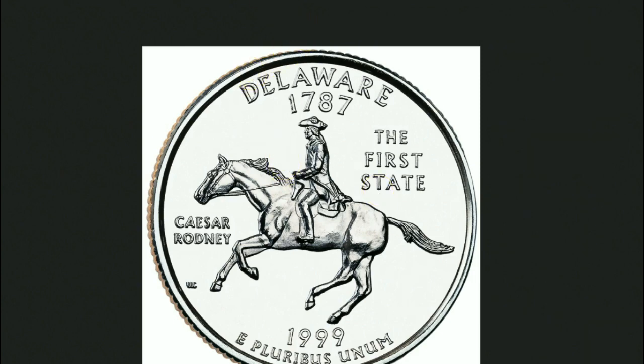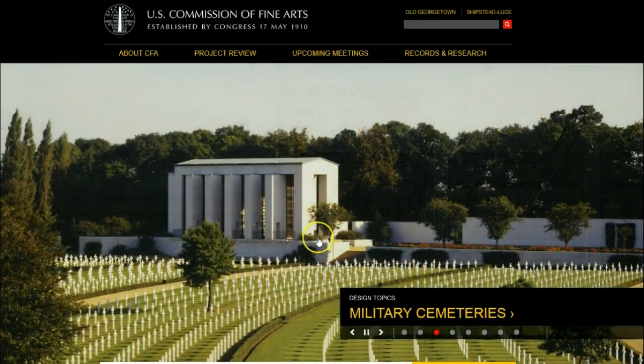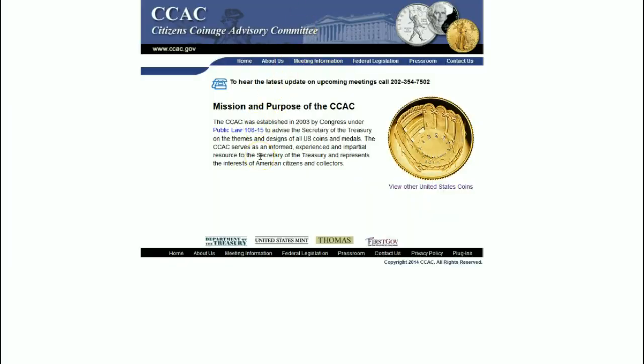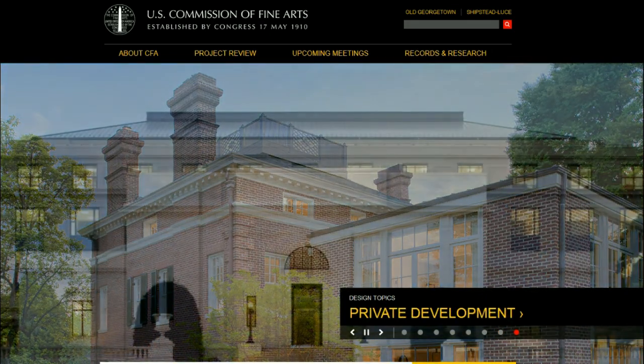And then fast forward to later, when there was a formation of the Commission of Fine Arts to review designs after the State Quarter program. And of course, they've been around obviously since 1910 here. And then the CCAC, which is a Citizens Coinage Advisory Committee. And both of these organizations meet and choose designs and make recommendations to the Secretary of the Treasury, who is the ultimate arbiter of what gets put on our coins. And he can either accept or reject the recommendations for both of these organizations, and has done so. And then that's what ends up on our coinage.